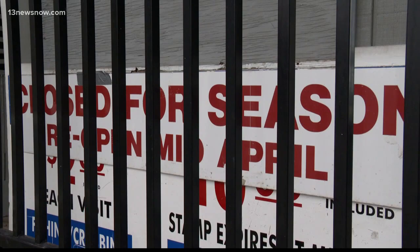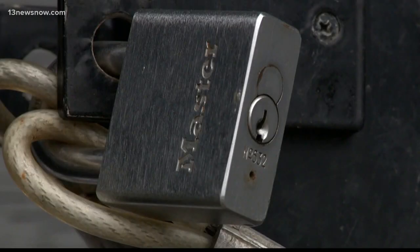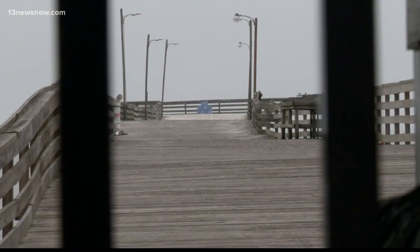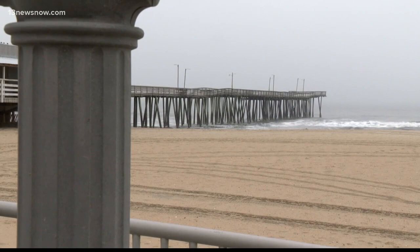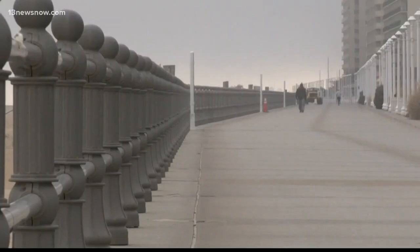Developers would lease the top of the pier from the city. Now, Virginia Beach would only own the pier and the parking garage. They would not be in charge of any of the businesses above. The money used for the potential development of the pier and the garage would come out of the tourism fund.